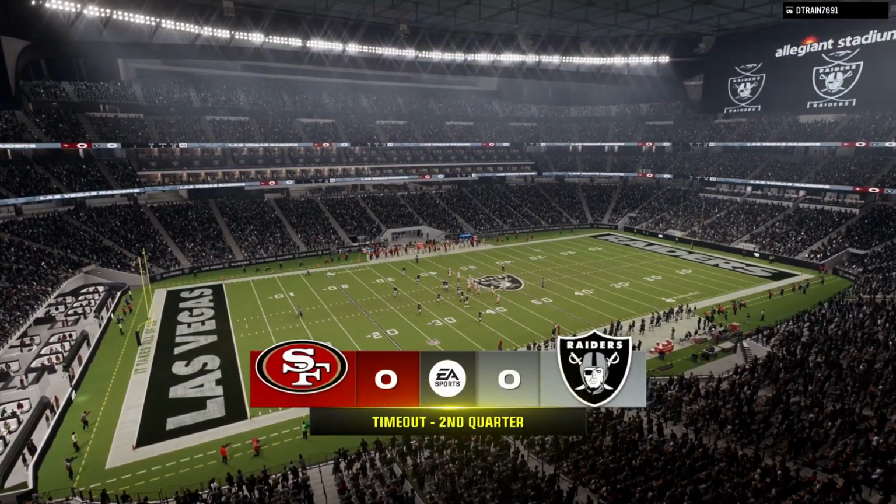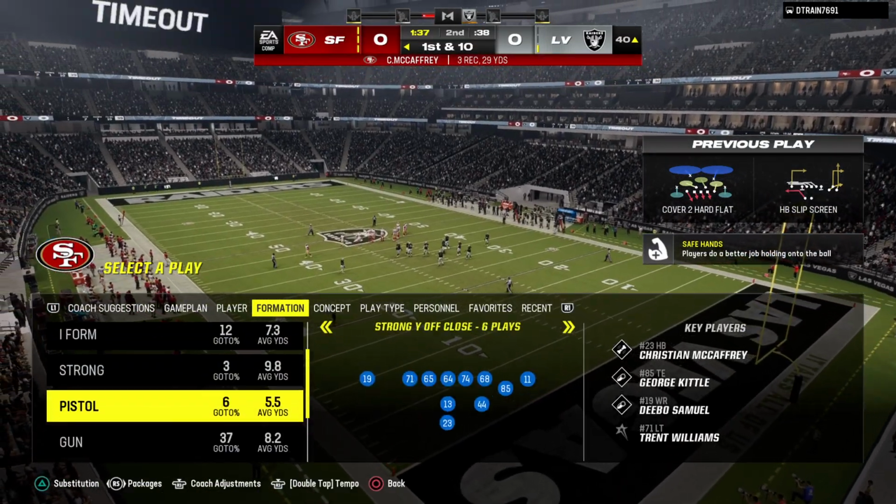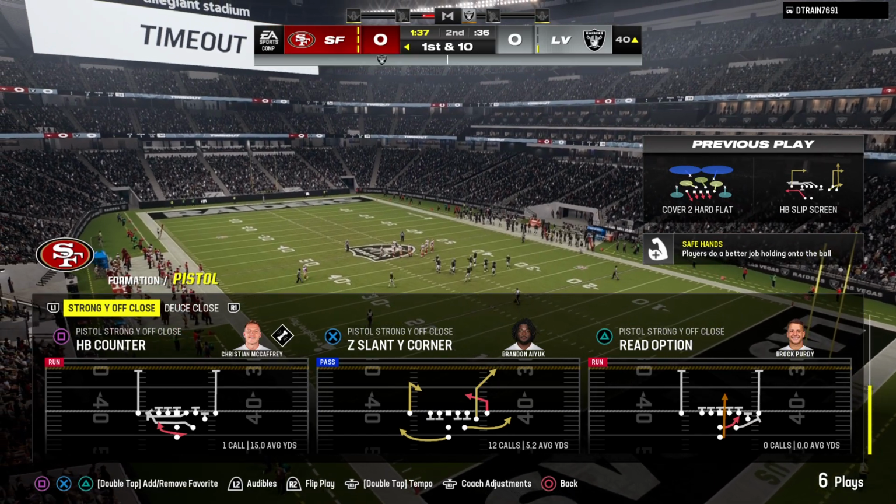Now the Raiders going to go ahead and use the second of their timeouts. And they'll be disappointed to have to burn one there after giving up the first down.